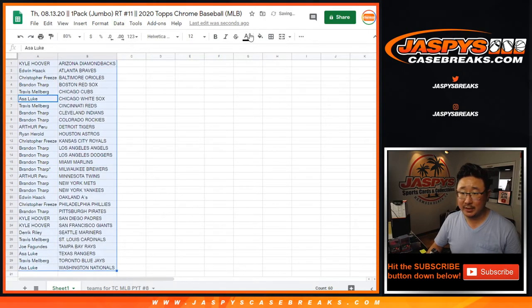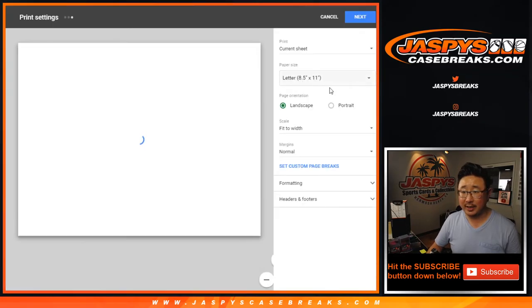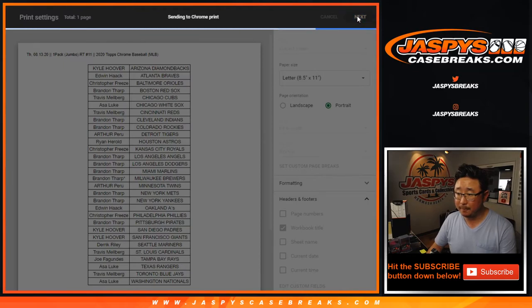Now obviously, expectations are kind of low in a quick pack break. The whole idea of this is really to try to get those teams in the full case. So let's just print and rip, no trade window.